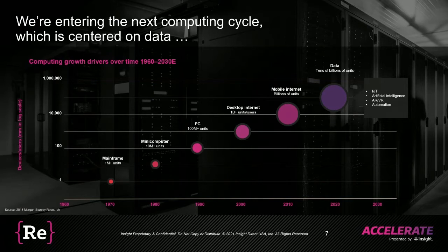Now, it really starts to get interesting in 2010, where we see the proliferation of mobile devices and connectivity over cellular networks, where every human being within our organizations is now carrying a connected computer in their pocket that has access to a variety of different corporate assets. So we see some of that shift happen to the point where we are today in 2020, with tens of billions of devices that are now connected.